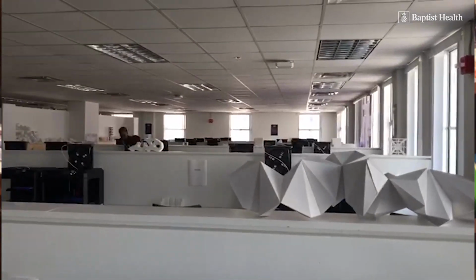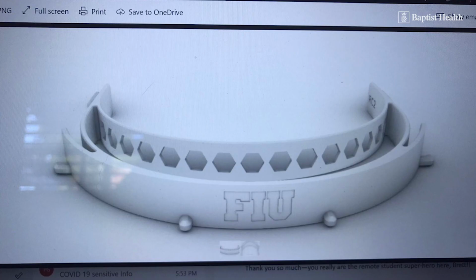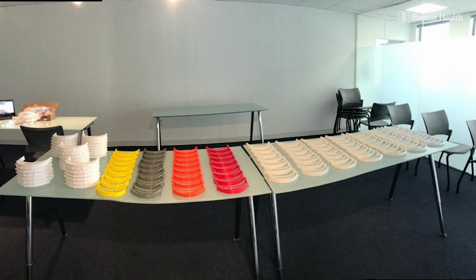So we focused on trying to develop face shields, something that our frontline caregivers really need to provide the ultimate protection over their face in addition to masks. And they were able to design and develop some models that we looked at, the labs at FIU approved, and then they very rapidly went into production.